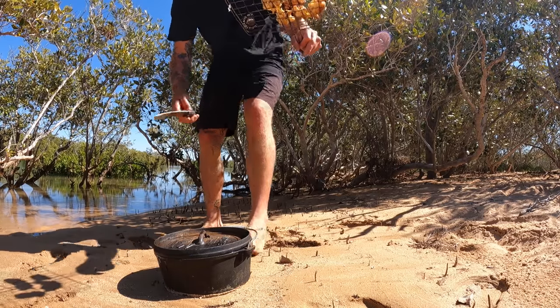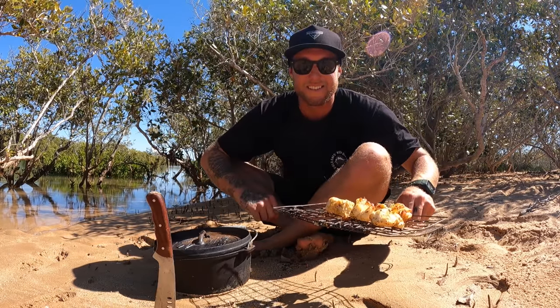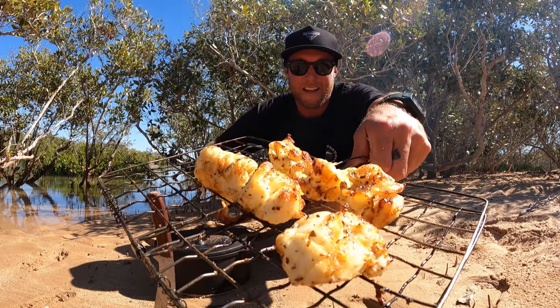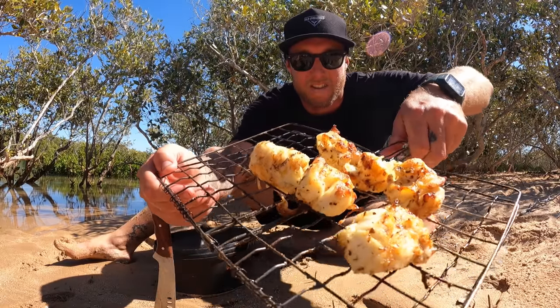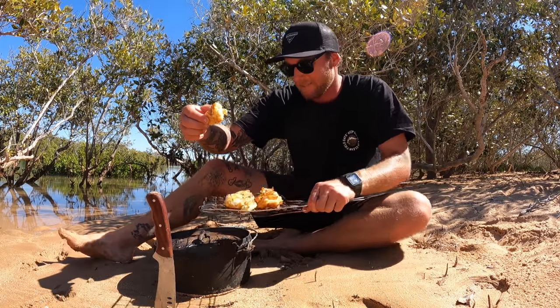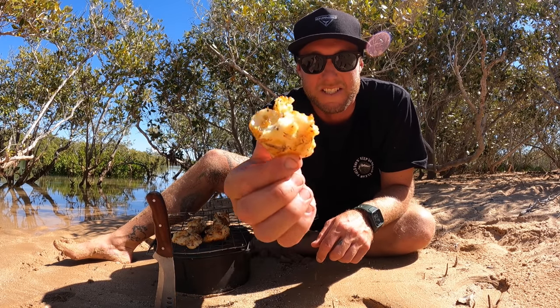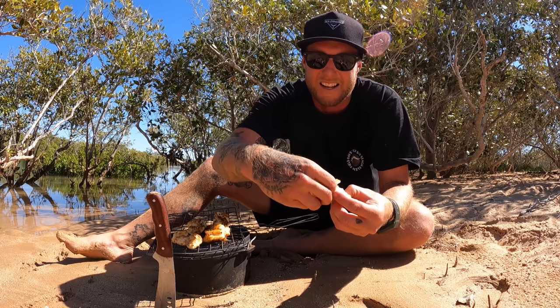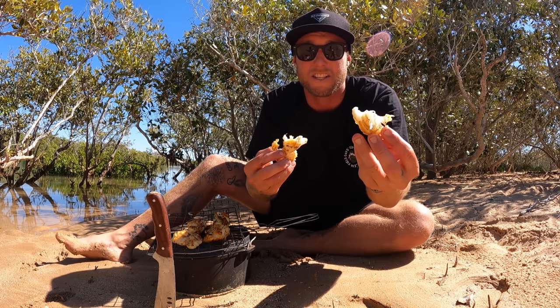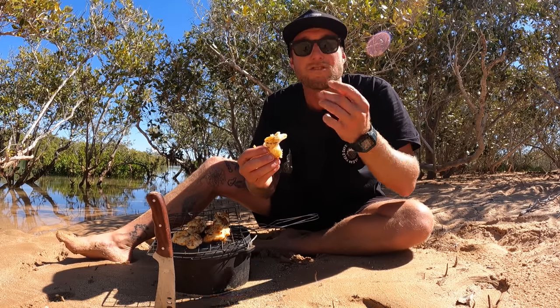Oh yeah. Oh yeah, you know what time it is, don't you? Have a look at that. That is perfectly cooked, golden brown crayfish chunks right there. Have a look at it. This is my favorite way to cook crayfish. If you guys are ever going to catch a cray, give this a crack. Start a fire in the bush. It's all about that smoke that cooks it, but that is beautifully cooked.